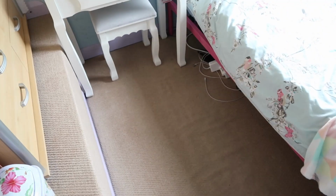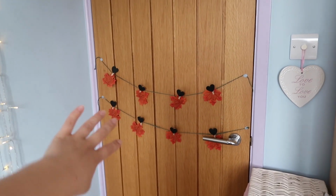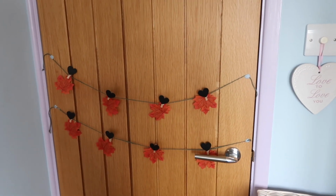So this is my door, and as you walk in, this is what you see. So I do have a pretty small bedroom. As you can see, this is the only floor space that I've got, so it's definitely not a lot, but I'll go around and do a little tour. So this is my door here. I've just got these little leaves on it which were for my autumn background, so I'll definitely change that.